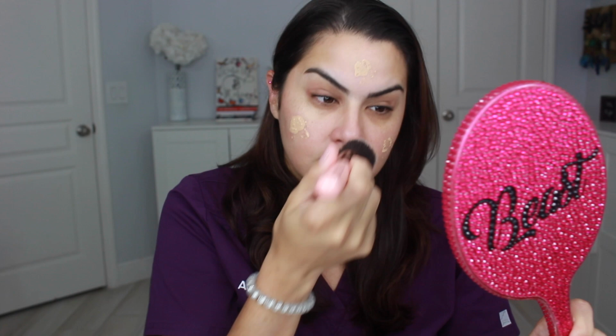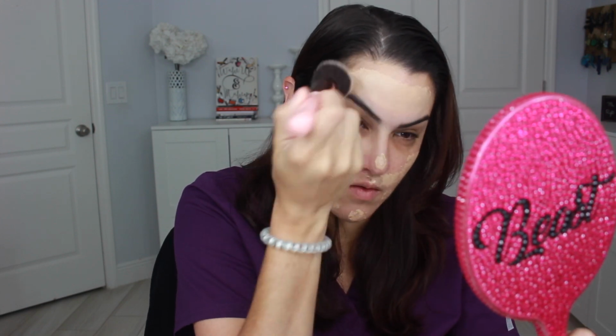So I just applied some to the tip of my brush, and I'm gonna use a brush just because I want more coverage, and usually BB creams go on lighter. Oh wow, that is a little light for my skin tone. We shall see once I blend it out. Ooh. Okay, this does not look like a medium to me.